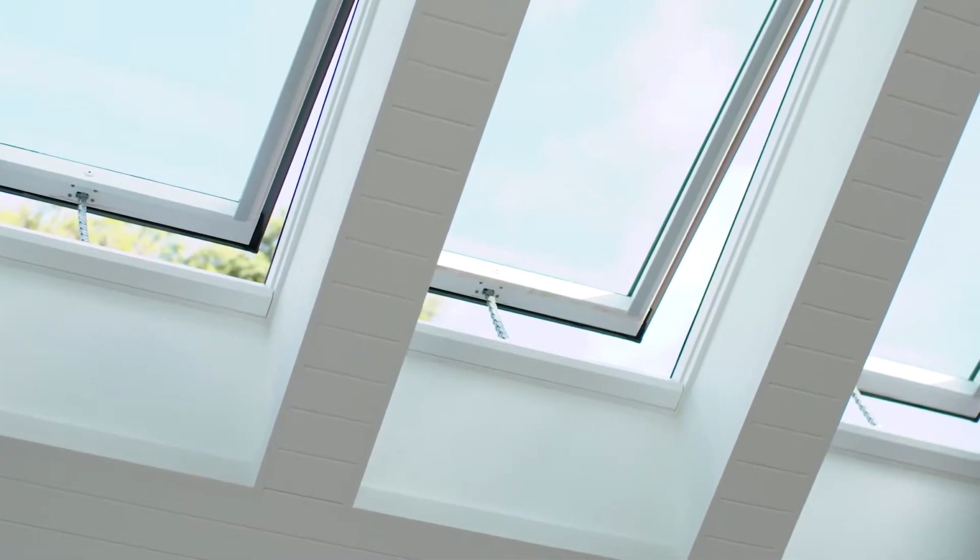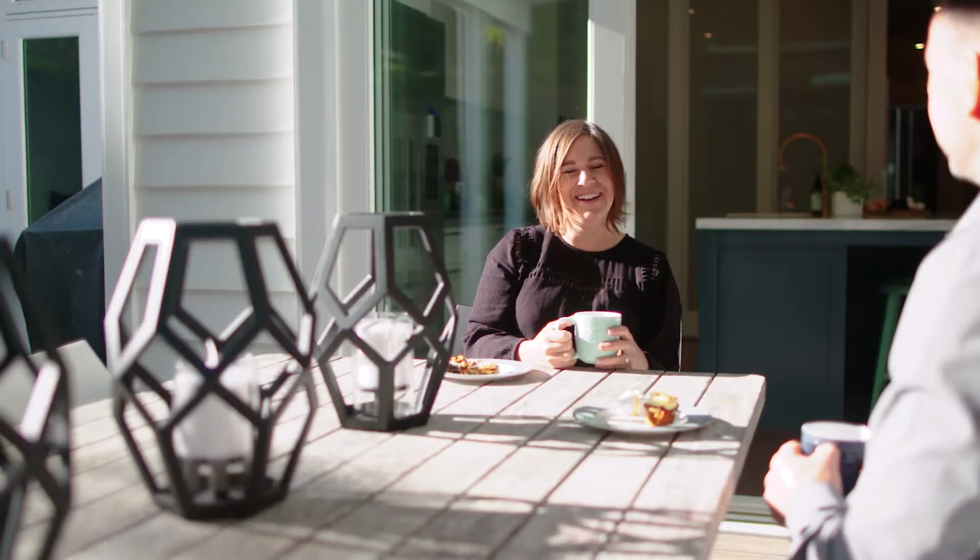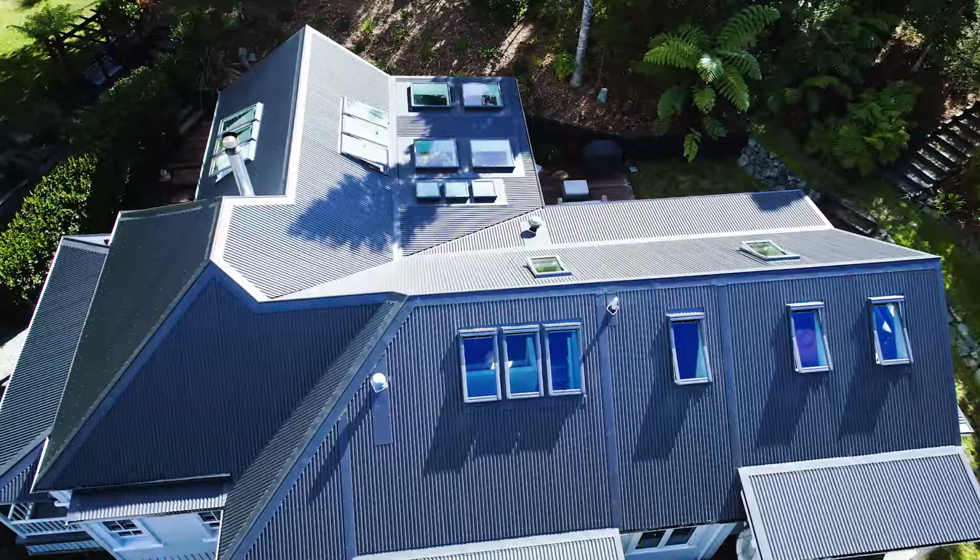To be able to get up, open the skylights, especially in the warmer summer months, let out any hot air and just live comfortably. We are very, very lucky.